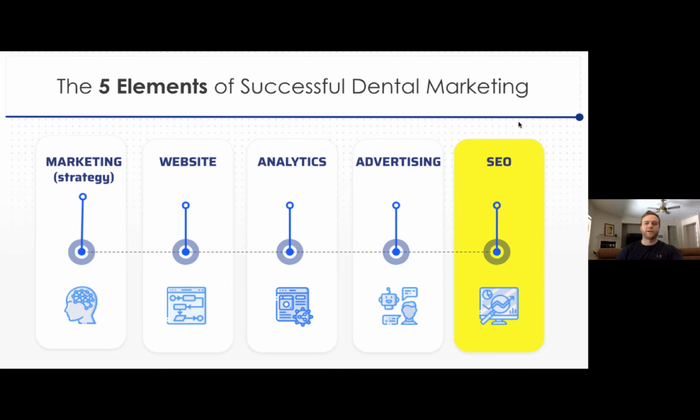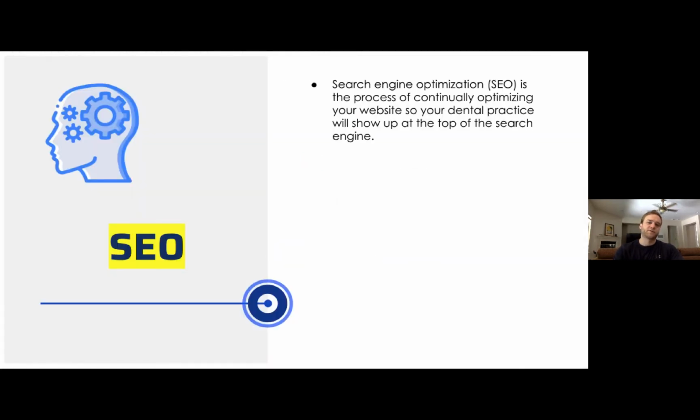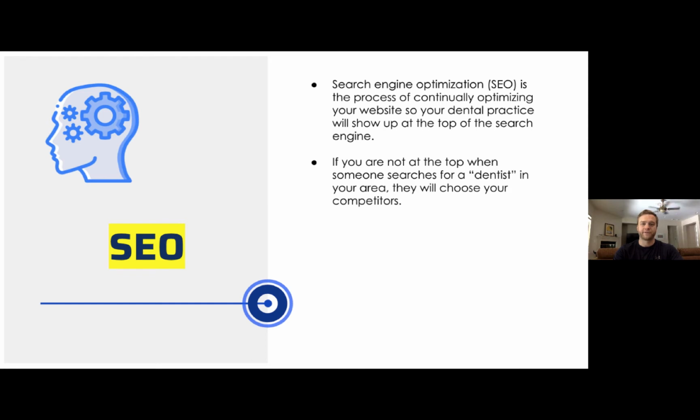Okay, so we're at the last part now, SEO, search engine optimization. Search engine optimization is the process of continually optimizing your website so your dental practice will show up at the top of the search engines organically. If you're not at the top when someone searches for a dentist or the service in your area, they're going to choose your competitors. It's that simple.